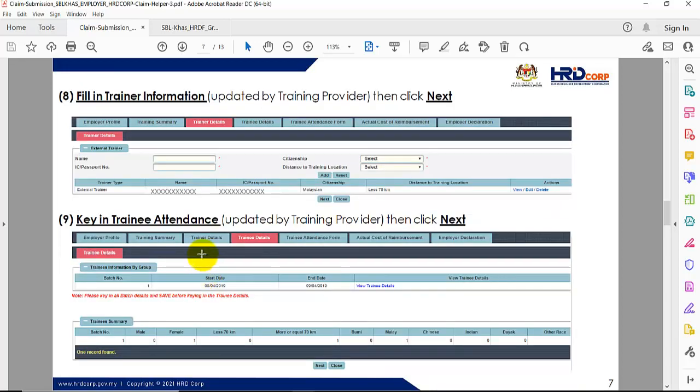So next thing is fill in the trainer's information. Again, this is already done by training provider. You just choose the name. Type the name. I see. And then key in trainee attendance. Again, it's already updated by training provider. That's why you can only do this step after the training provider did that.